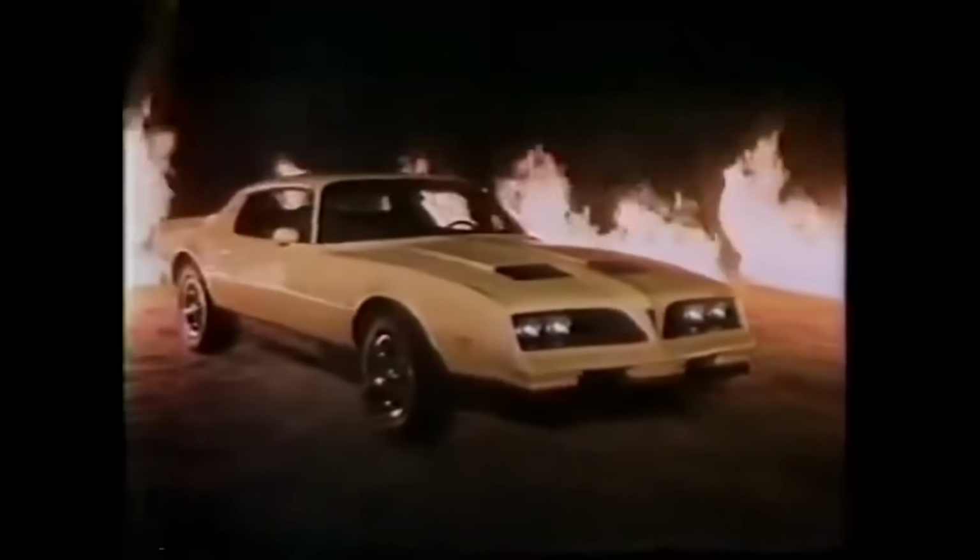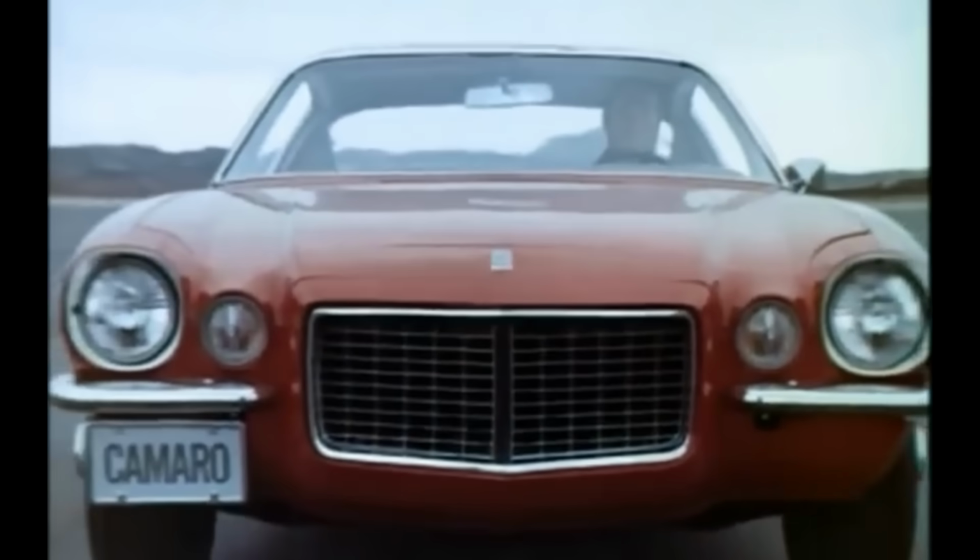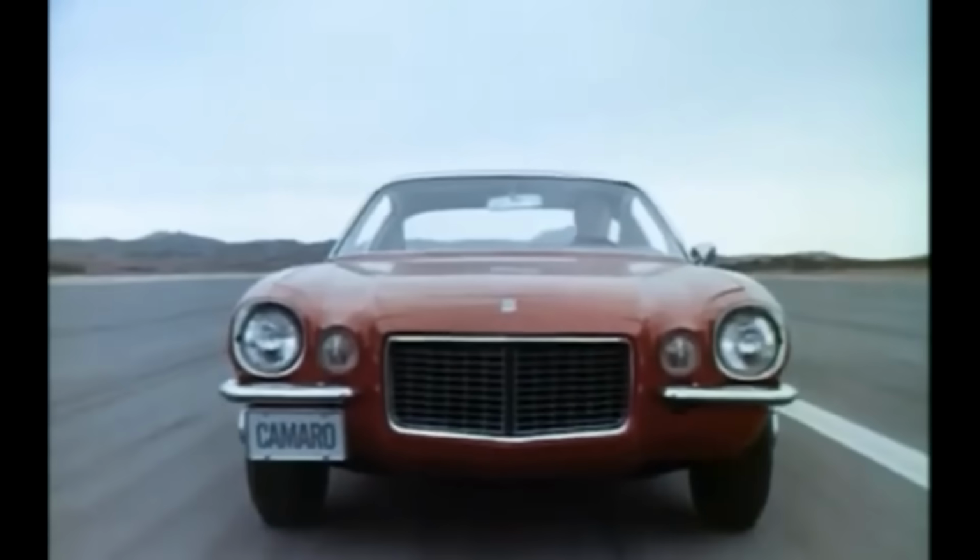Coming in at number 2, the Firebird. 72 of you in our survey took a Firebird to the prom in the 1970s.